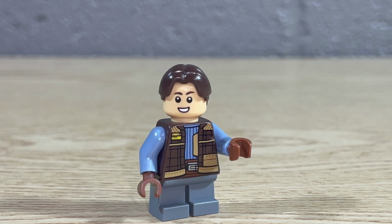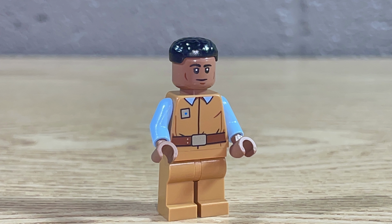And as you'd imagine, he does have a double-sided face. And then next up here, we have First Officer Hawkins. This is a very simple but good-looking minifigure. Again, he has that really nice blue and brown color scheme. Although unfortunately, he does not have any leg printing, but that's not really a big deal, as there's not a whole lot of detail they could have added there in the first place.